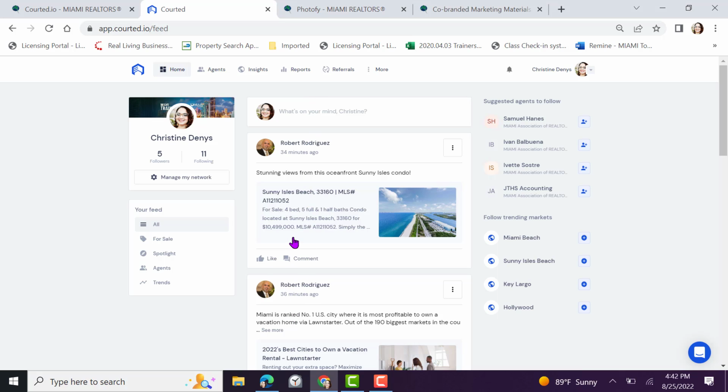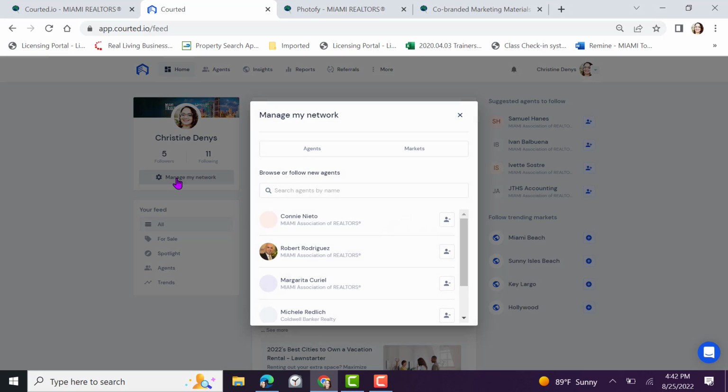This is where you'll be receiving information about sales in the area, spotlighted properties in your market, agents that you follow, and trending stats, right? You have everything that you would be previewing in your feed. How do you customize it? You click on Manage My Network.